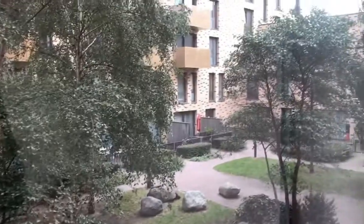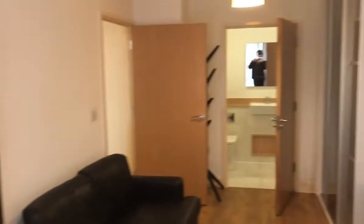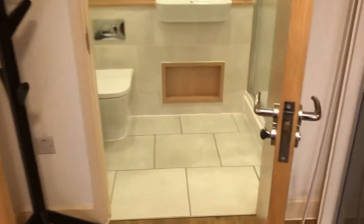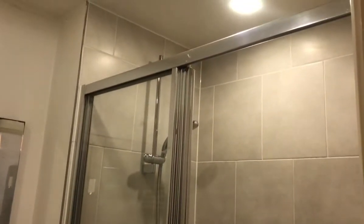This is the view from this room. Again, looking out onto the back, where only residents have access. Here's your ensuite. Really good size, easy to maintain. It's been well kept.